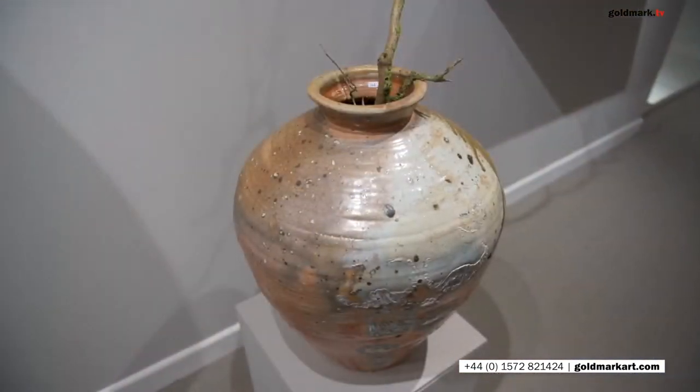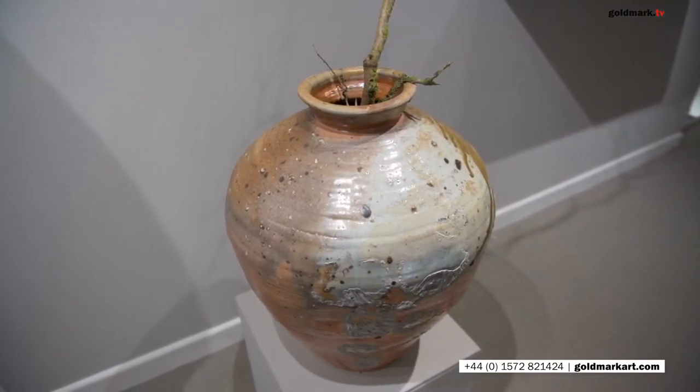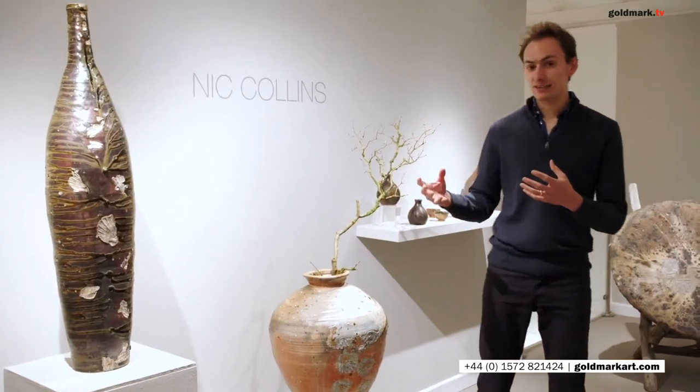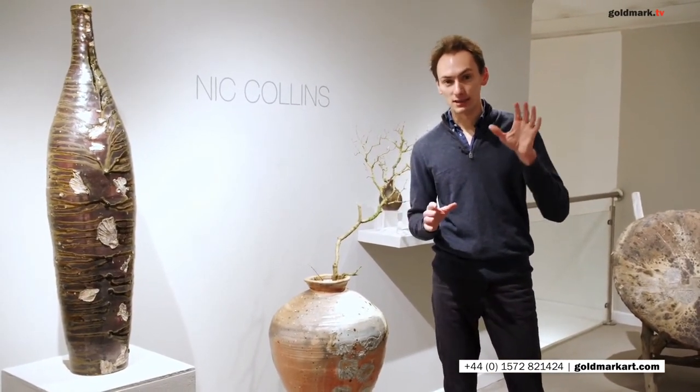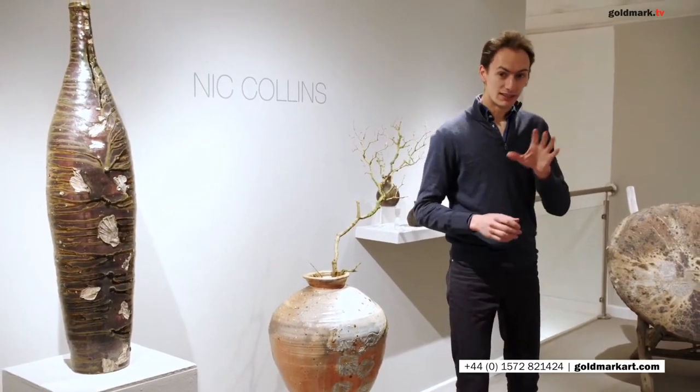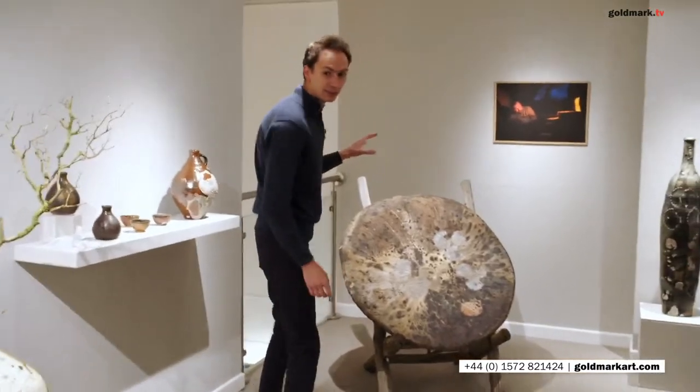We have tried to help potters get into that space where they feel like they can take liberties and really work and experiment with forms. And Nic Collins is one of those potters who does that best. You might have seen downstairs that fantastic big dish I was next to, and it has a partner here.